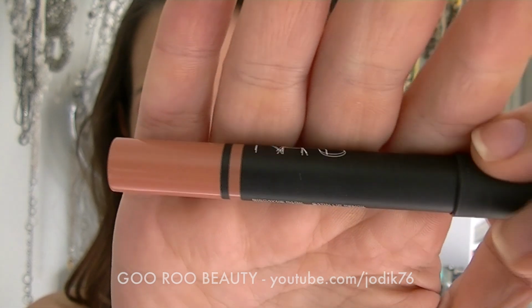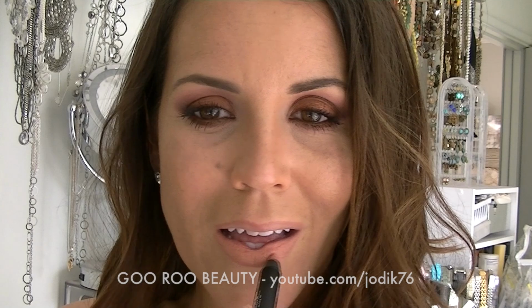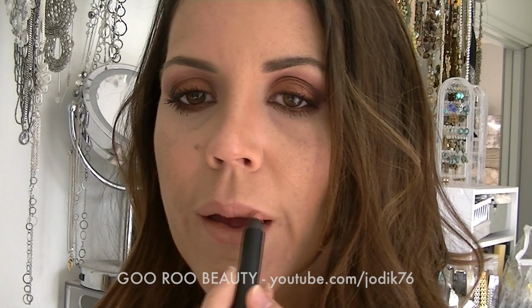There it is. A beautiful shade, absolutely love it. It goes on smoothly, it feels really nice and creamy and moist on the lips. I really like that Biscayne Park shade too, it's beautiful.